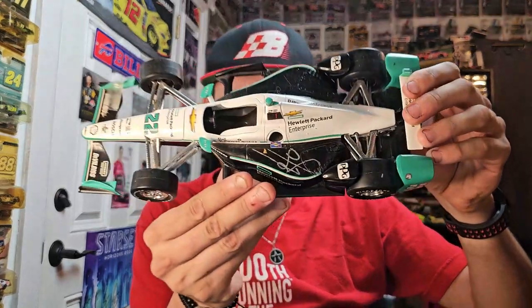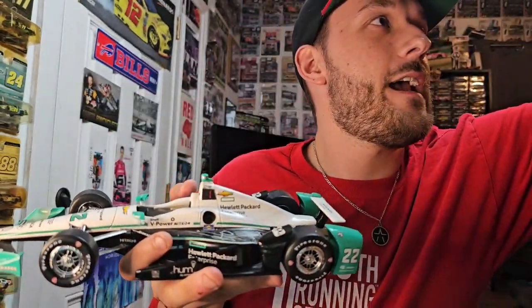So instead of 1:24 scale diecast, IndyCars are actually scaled 1:18, so they're actually a little bit bigger. Actually, I got a representation of this right here. So here's a 1:18 scale diecast, and here is a random Martin Truex Jr. COT. So yeah, this thing is pretty big, but they still got 1:64s.